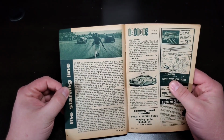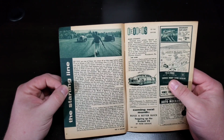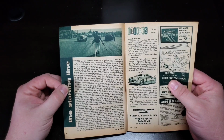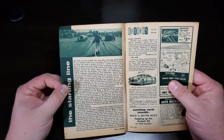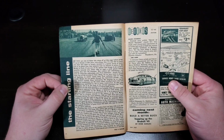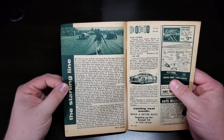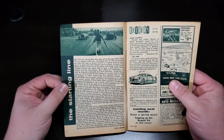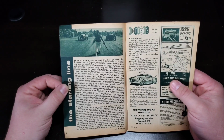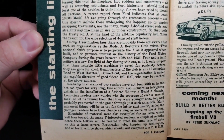The starting line, if you are one of those who stops off at this page before going on to things a trifle more interesting, then it's only fair to warn you at this time, this issue is largely devoted to a special group of fans. It's about time that someone took an interest in lovers of the Model A Ford. If you are of the opinion that things A-ish couldn't possibly interest you, better take at least a quick glance before tossing this into the fireplace. Hot rodders and customizers, as well as restoring enthusiasts and Ford historians, should find at least one of the articles to their liking, for we have tried to please all factions. If you want to continue reading on, I'll let you catch that.